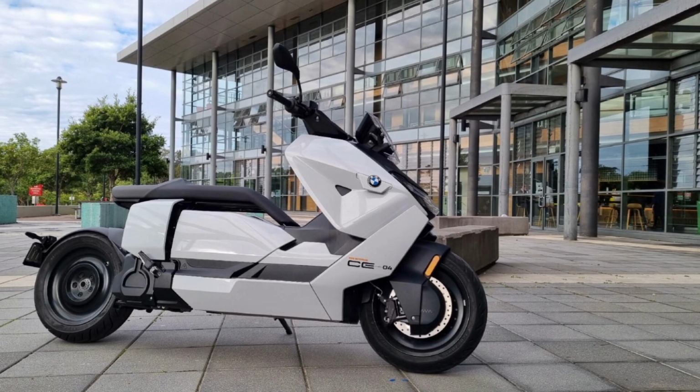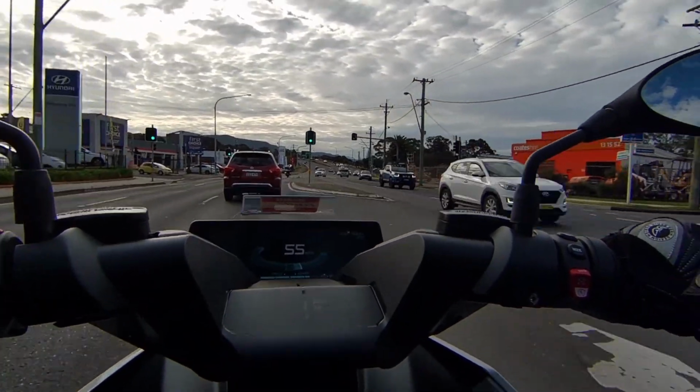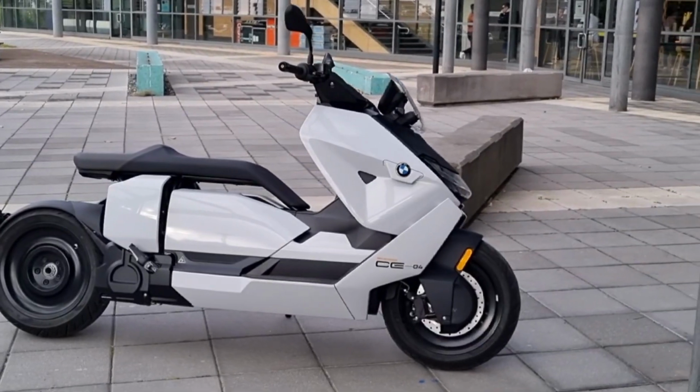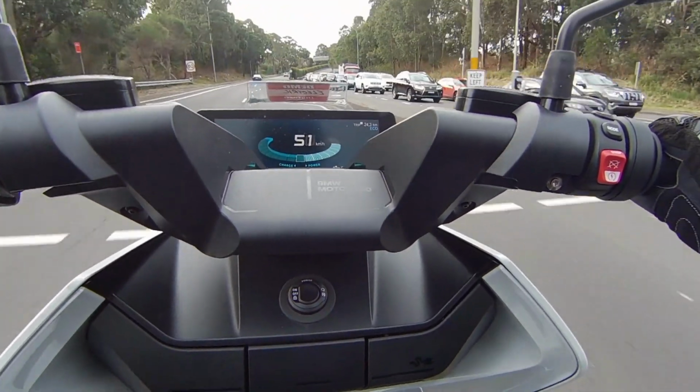And now we'll come to something a little different. The CE04 electric scooter from BMW. So this was my first try at any electric vehicle, albeit 4 wheels or 2 wheels, and I absolutely loved it. For an electric scooter, this thing is absolutely crazy. The wind from the acceleration of this scooter is phenomenal. It just keeps going, hence why it's limited to 120 kilometers per hour.